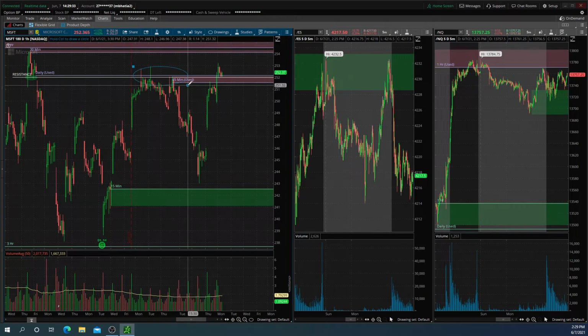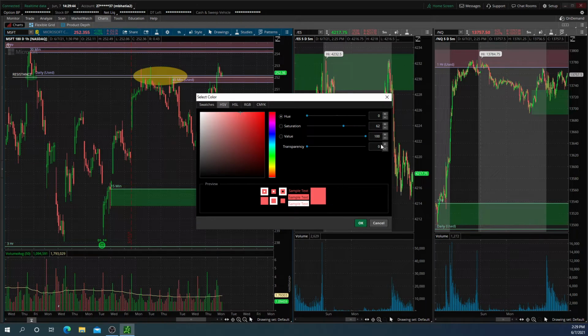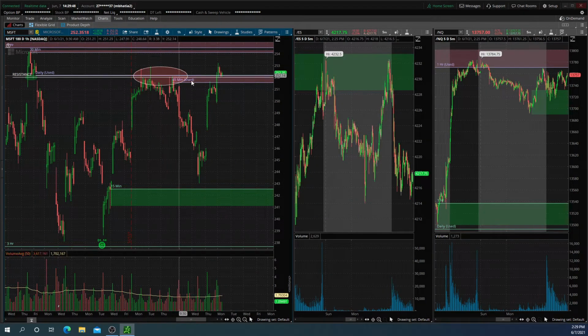So 252 is a key level. I can do red for resistance. So right here, it acted as resistance 4 different times. Right here, twice it acted as support, came up, breached below it, and now it's trying to get over this 252 level as resistance.